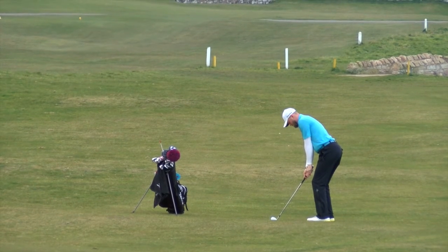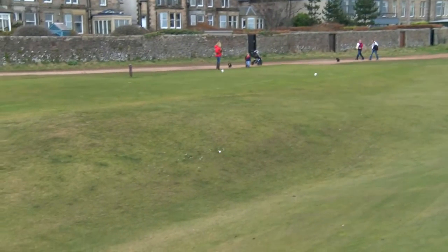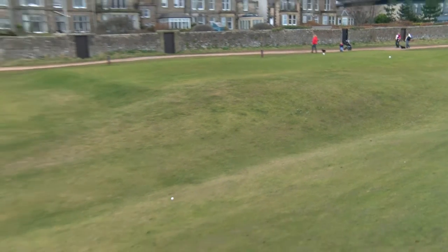Well, anyway, moving back to North Berwick, and Jonathan, he's ready to go. Is it worth the wait? Has he got the pace? Has he got the line? Has he managed to keep it on the same course?